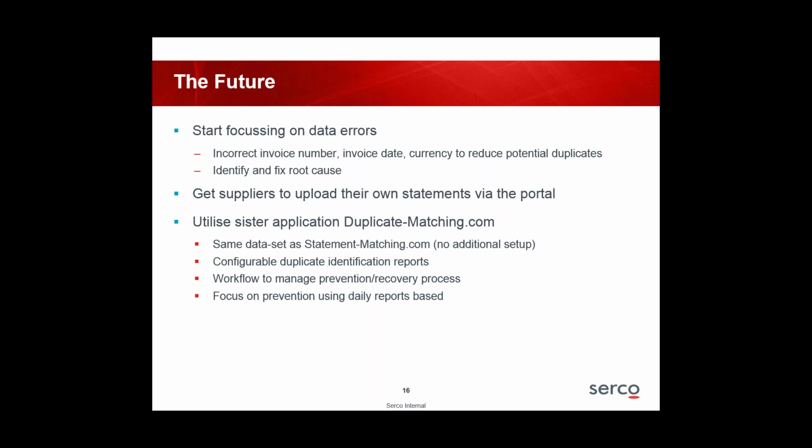So I've just reached the end of my story and presentation, so I'm just going to hand over to Daniel, who will talk a little bit further about the statementmatching.com tool.